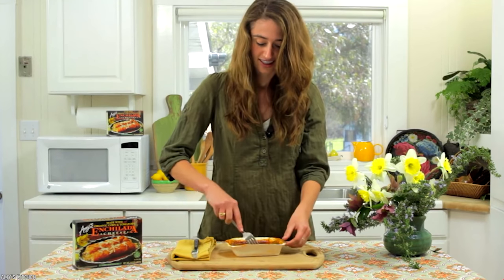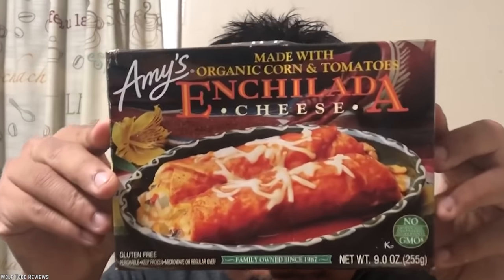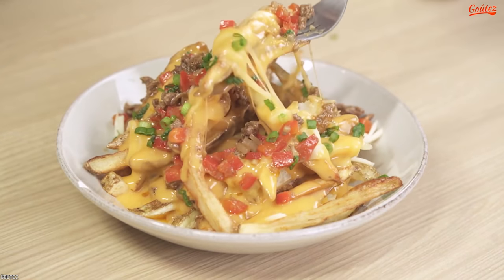Nothing. Amy's is a brand known for their variety of frozen meals that customers can just heat in their microwave and enjoy instantly. They describe their cheese enchilada meal as comfort food, Mexican style. But alas, the actual product is far from the description.